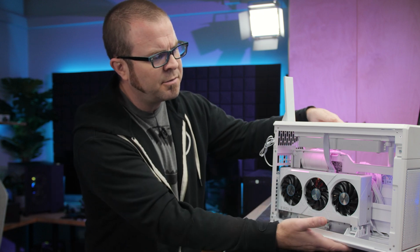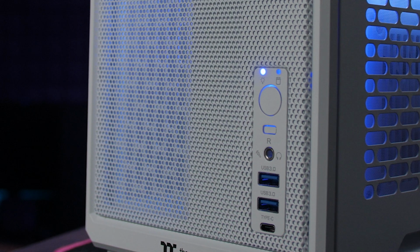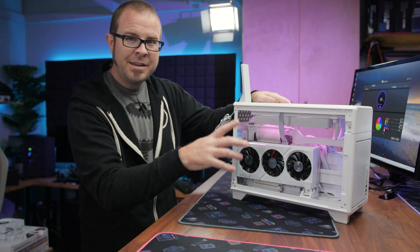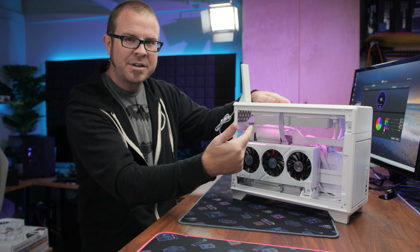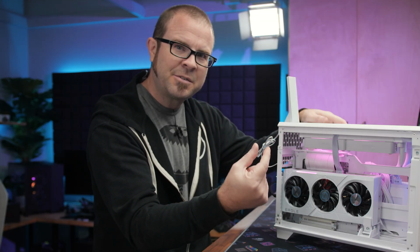And then lastly, I want to point out a couple criticisms that I have for the case. These might be things that they could change in the future, but one, that front power LED is blue by default. It's not RGB, it is a standard power button, so it's always going to be on. It's funny because you could potentially disable the LED for the power if you didn't plug in the LED header on the motherboard, but it's only got the block header, so you have to plug all of them in.